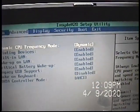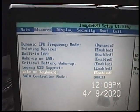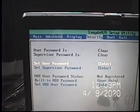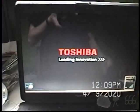So a couple of options here. It is in AHCI mode. I didn't check that. I think I'm going to turn on Wake on keyboard, though. I really kind of like that feature. Everything there otherwise seems okay. Pretty standard stuff. Probably should check for an updated BIOS. Might be one, although I really don't care that much.